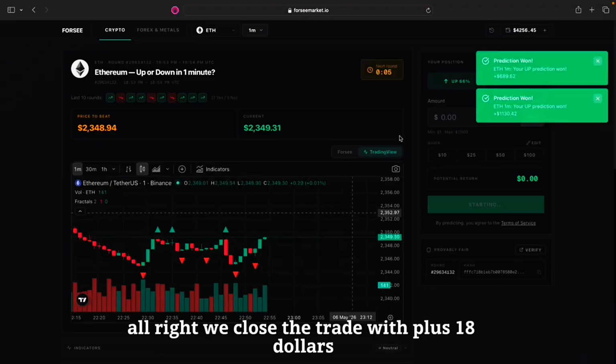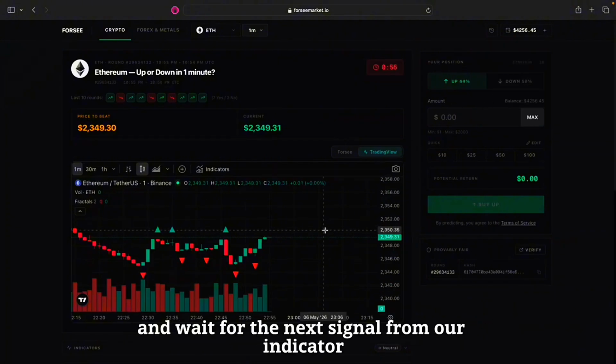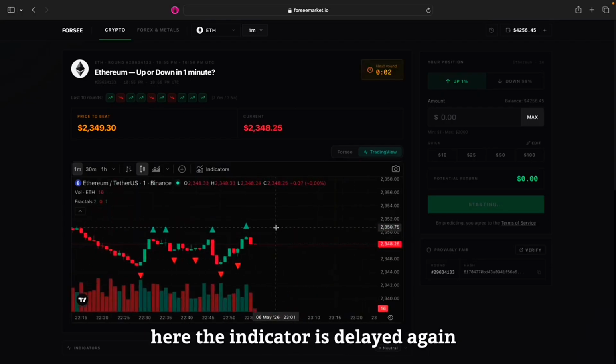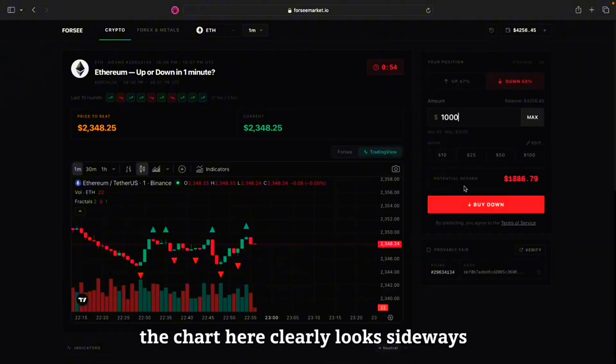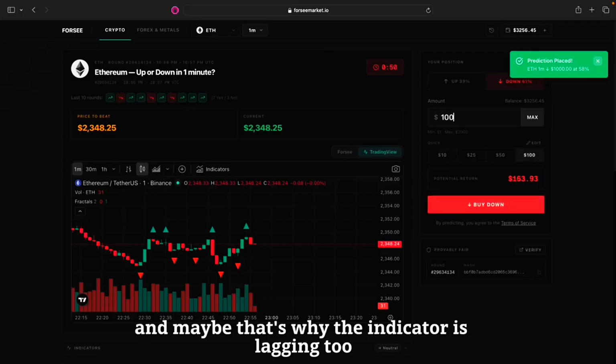All right, we closed the trade with plus $1,800. We almost recovered the previous loss. Now we keep going and wait for the next signal from our indicator. Here the indicator is delayed again. It's honestly starting to annoy me already. But it's fine. For me, the chart here clearly looks sideways, so it's probably moving up and down because of that, and maybe that's why the indicator is lagging too.